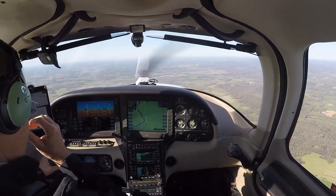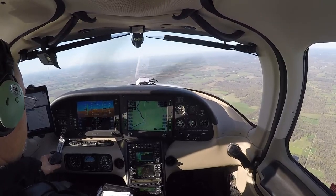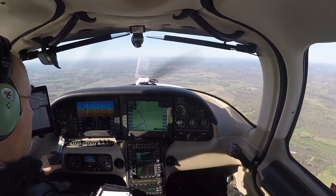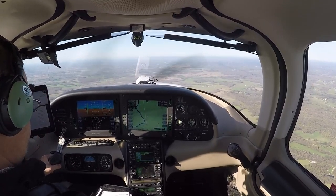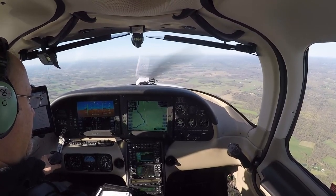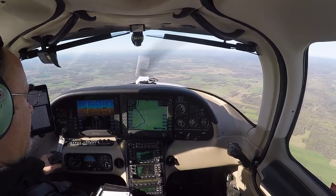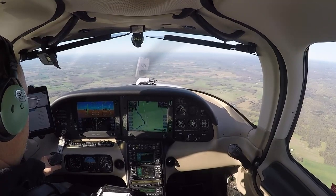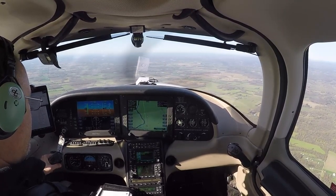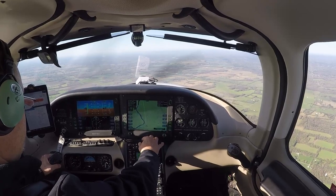10, clear below 12,000 temperature 11 Celsius. Dew point 5, altimeter 3015. Clark County Airport, automated weather observation, 1332, Zulu, weather, wind, 180 at 5, visibility, 10, clear, below, 12,000, temperature, 11 Celsius, 2.5, altimeter, 3015. Clark County Airport, automated weather observation, 1332, Zulu, weather, wind, 180 at 6. Right down the runway.